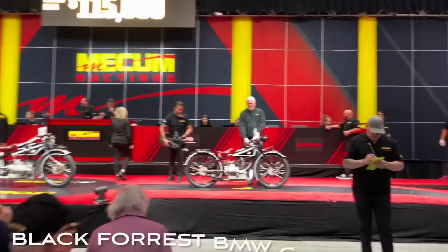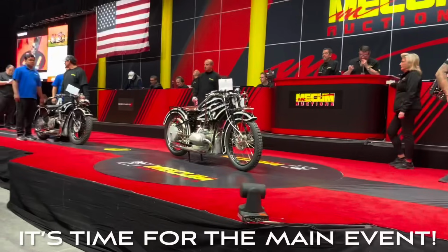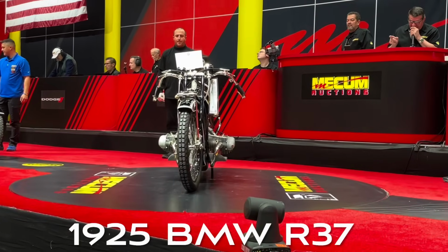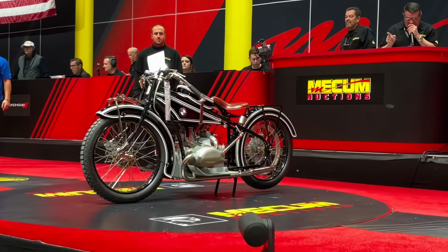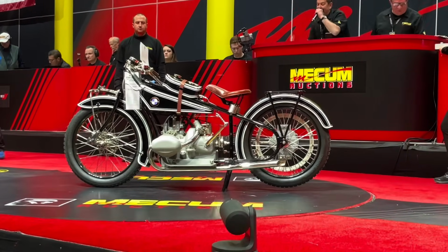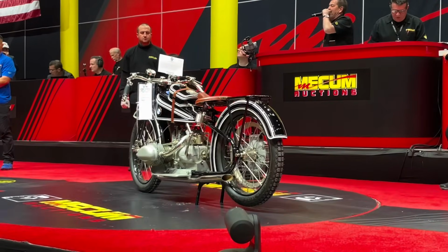Now offering F145 from the Forest Collection, a 1925 BMW R37. Discovered 25 years ago at the Marxell Museum in Germany in highly original condition. The R37 was BMW's first competition motorcycle. Extremely rare tach and speedometer. Somebody give $300,000? Anybody give $250,000? At $250,000.